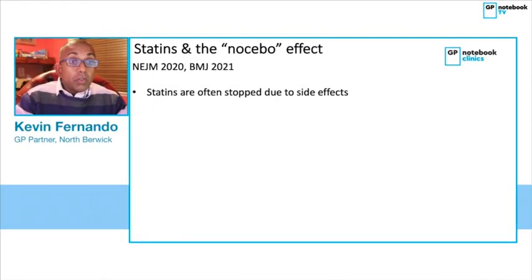Okay, next we're going to talk about statins. And we're going to start with statins and this fascinating nocebo effect. A couple of recent relevant studies published in the New England Journal of Medicine and also the BMJ.